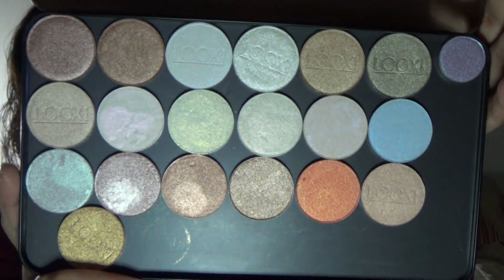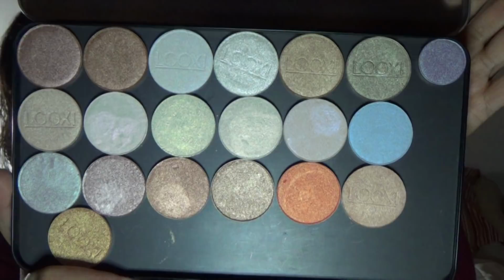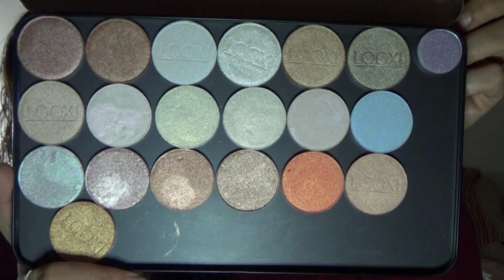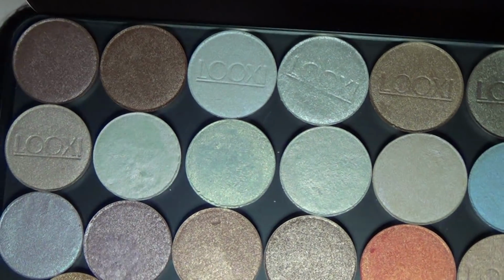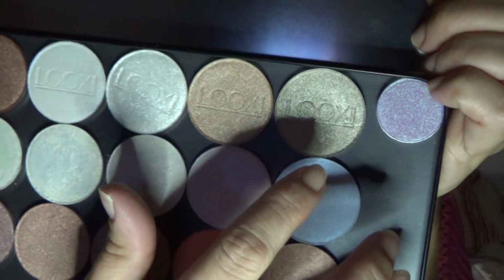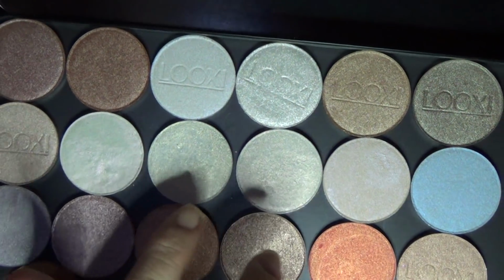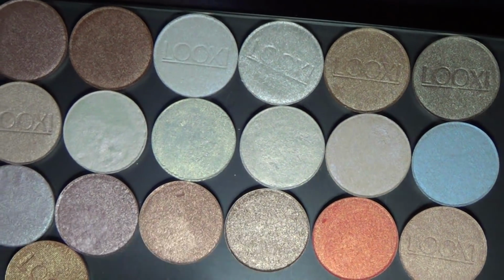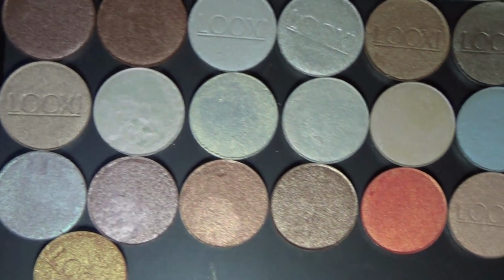And then the last palette I have, another extra large Makeup Forever. These are all her highlighters. Well, not all of them, but almost all of them. This teeny tiny one up here in the corner is a highlighter, but I accidentally bought the eyeshadow size, but it doesn't matter. You can tell her new ones from her old ones because her new ones are now stamped with Looxi on them. And you can see these other ones are plain. They don't have anything on them. So these are the beautiful highlighters.